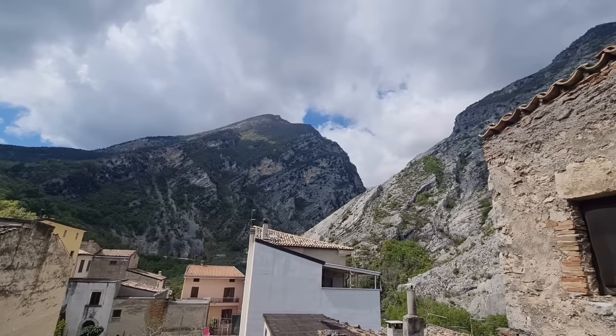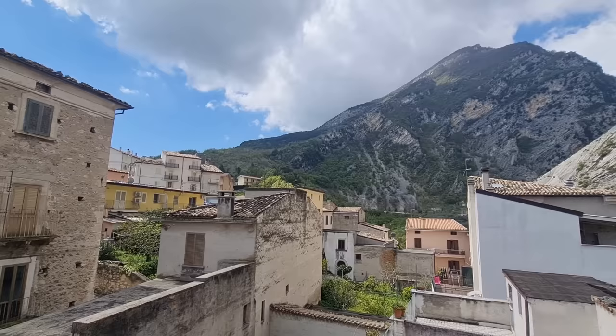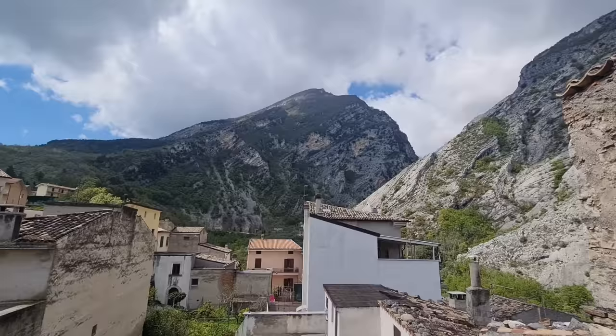This place is just so... wow. These views are stunning. You've got to agree.